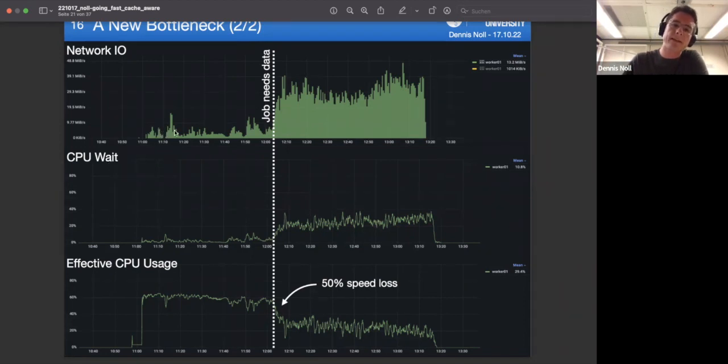And you can see that this region here is very calm, and then due to this triggered behavior, from this point on, the job needs more data. So the job has finished processing all the data it had on the storage elements, and then the job needs more data. And of course, the machine has to pull this data, so the network I/O rises, and the CPU wait also rises. And what effectively happens is that the effective CPU usage goes down from about 60% here to about 30% here. So you have this 50% speed loss, which is really, of course, not very nice.